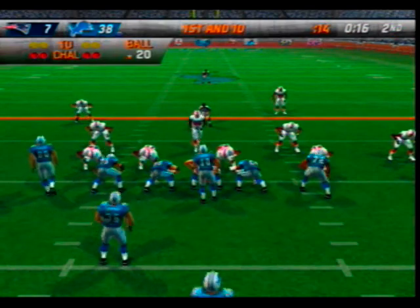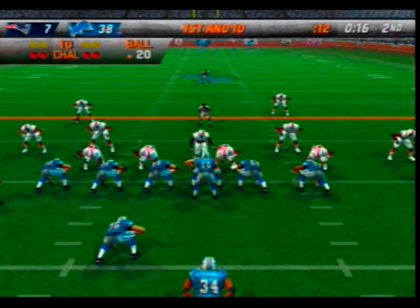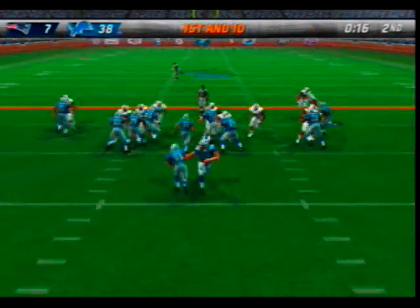They ain't got nothing. What screen? Come on. Let's turn it up, D.